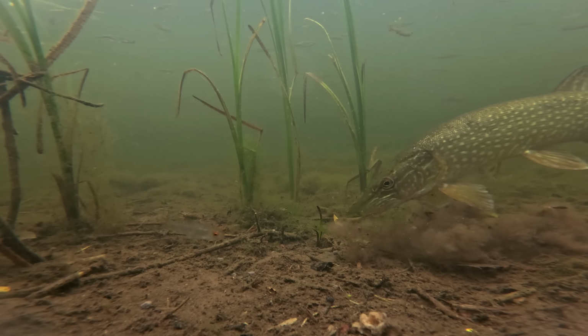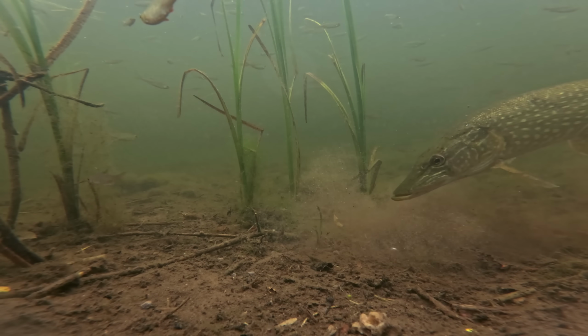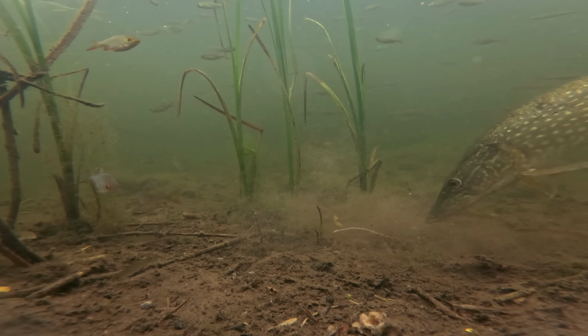Now with this bit of footage, I couldn't actually see what was going on beneath the surface. So when that worm shot up away from that pike's face as it was about to take it, I was actually just adjusting the rig because the float was caught up on a reed. What perfect timing was that?